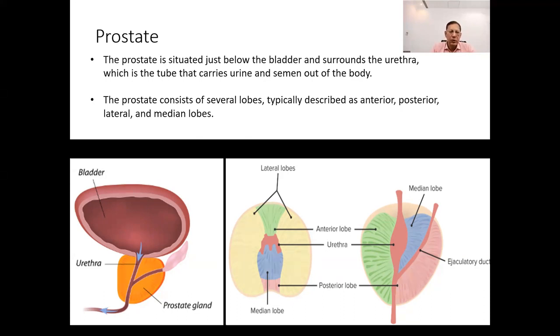The prostatic fluid is alkaline in nature, contributing to the overall pH of the semen, which is alkaline too. This alkalinity helps to neutralize the acidic environment of the male urethra and female reproductive tract, favoring the survival and motility of the sperm. Finally, enzymes like prostate specific antigen, also called PSA, which increases when the prostate is enlarged, play a role in liquefying the semen after ejaculation, aiding in sperm motility.